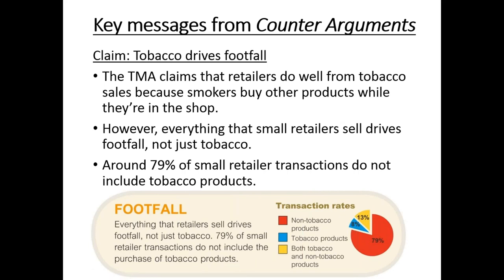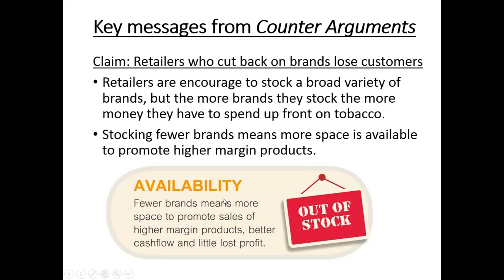TMA, the Tobacco Manufacturers Association, tend to say that tobacco is a driver for bringing people into the stores because smokers buy other products while they're there. In answer to that, virtually everything that small retailers sell is, in a sense, a driver. If I pop in for a pint of milk in the small retailer, it's quite likely that I'll buy something else at the same time. The majority, something like 4 in 5 of the small retailer transactions, don't involve tobacco products.